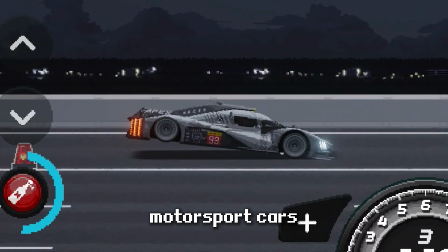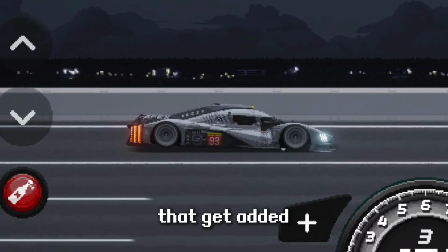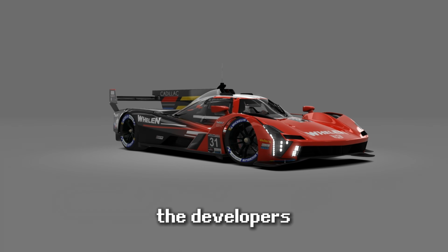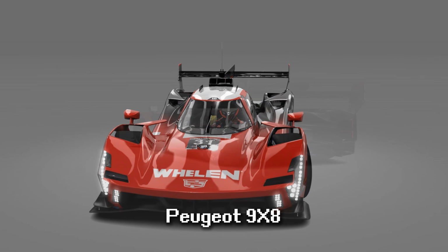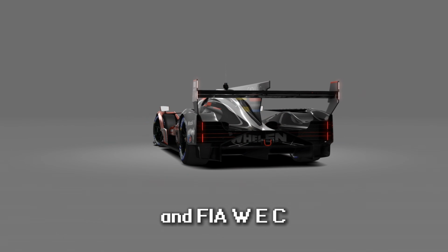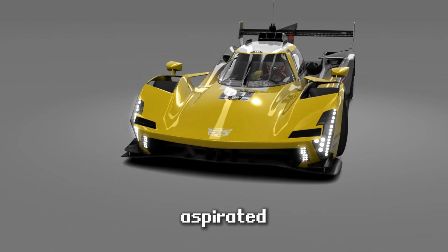And most of the motorsport cars in the game are European, whereas most of the American cars that get added are street legal muscle cars and trucks. But in this update, the developers have decided to add a motorsport car from the USA, a car which has more grip than the mighty Peugeot 9X8, a car which competes in the IMSA and FIA WEC. Will it be fast? Or will it being naturally aspirated be a problem?